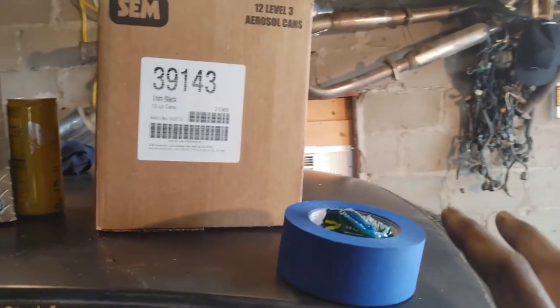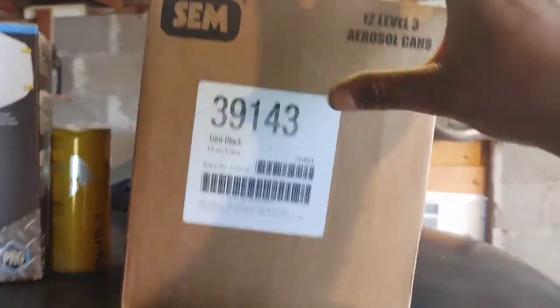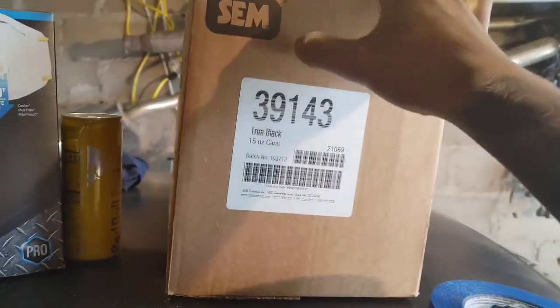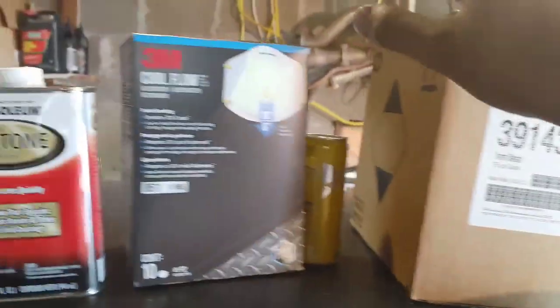This is all the stuff we will be using. I got this case, 12 cans of Trim Black. If Trim Black does not work for undercoat, you found out from us. But I believe it should do just fine because we're going to be painting other stuff like the control arms with Trim Black, and they hold up pretty well. So this should do just fine as long as no chemicals get on the Trim Black.